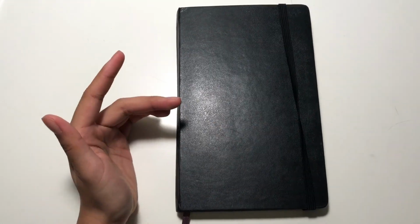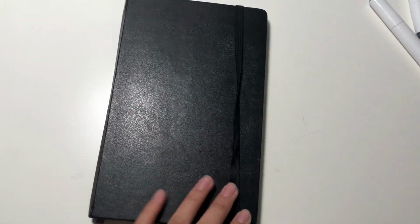Hi guys, this is my Inktober 2019 sketchbook, and yes, I know it's late because it's 2020 and October was like 3 months ago, but that's okay. It's here. It's better late than never, you know.